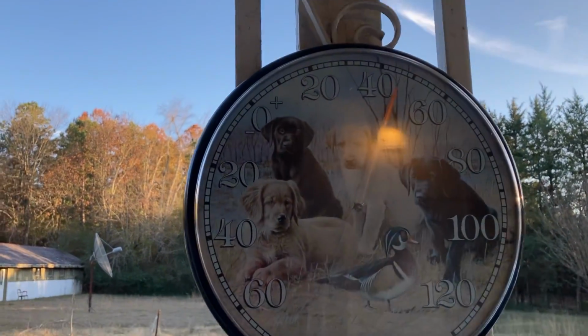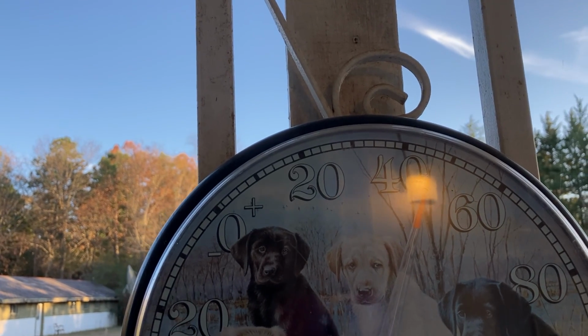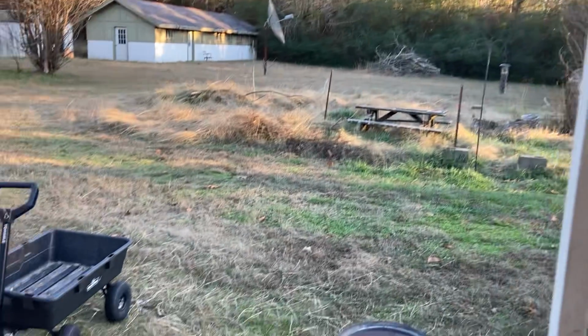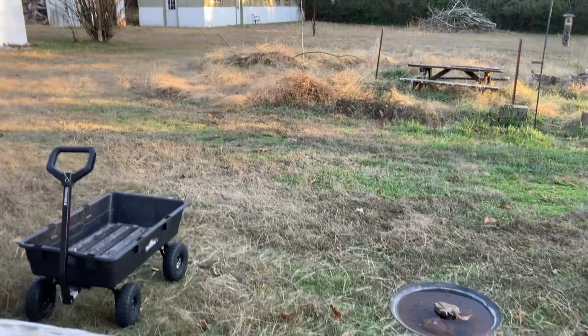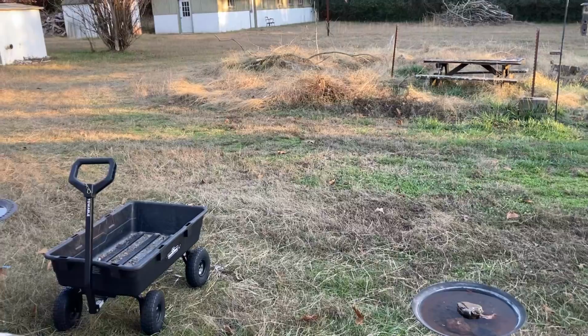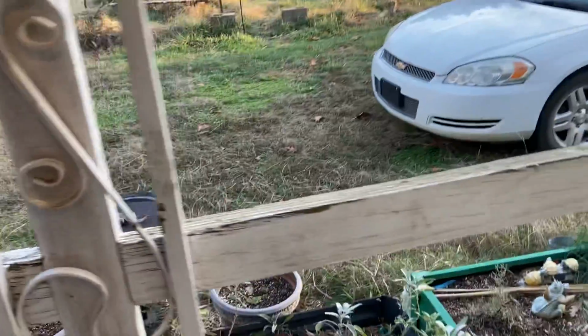Y'all, it's really starting to chill down now. It looks like it's about 45, 46 right now. It's been getting down into the 20s at night. Last night I think the low was 20. And yeah, a lot of things aren't doing much of anything in the garden, but let's take a look and see what is still okay.